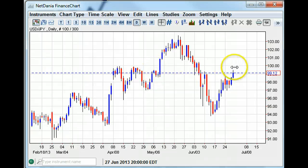This battle over here between 99 and 100 at the beginning of the week is likely going to be tough. It may be a situation where they'll try to break the 100 before the big U.S. data, but I think you're really going to need the U.S. data to really push it through and give the market confidence, assuming the U.S. data is positive.